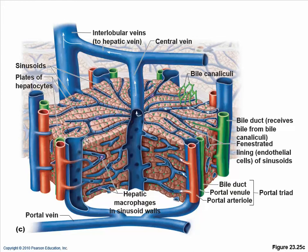Now, behind all of these, there's kind of a back alley behind all of these hepatocytes. And this is where the hepatocytes make bile. And all this bile flows through these little canals called canaliculi, and they eventually flow into this bile duct. And then the bile duct carries the bile down, and they come together and come together and come together until they form the hepatic ducts of the biliary system.